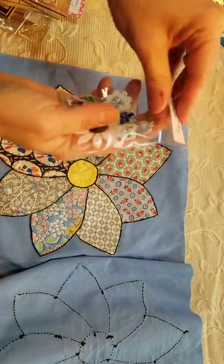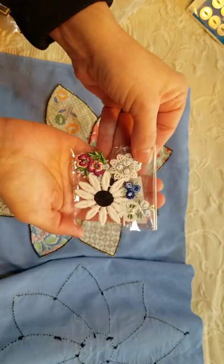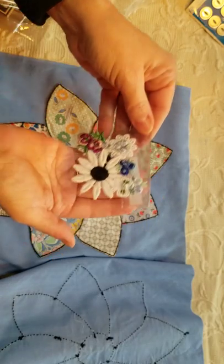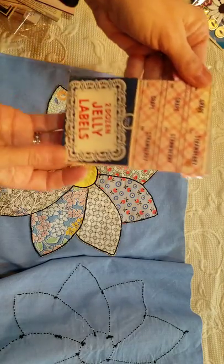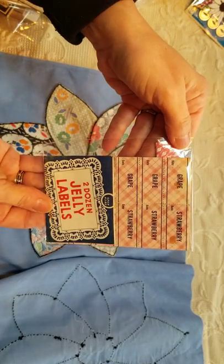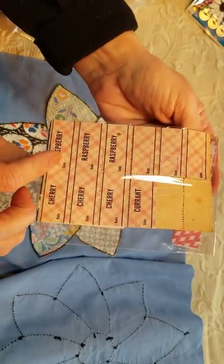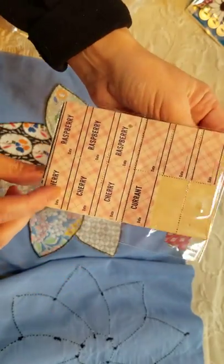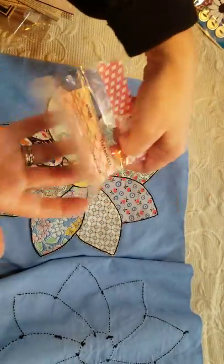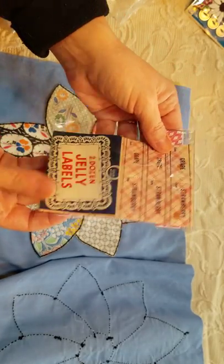Some applique items. Can you see that? Whoops. That's cute. And little flowers. This I thought was really cool. Jelly labels. I've never seen anything like this. I thought they're like little lick 'em, stick 'em stickers. Raspberry, my favorite. You could use these in a cooking journal. How fun.